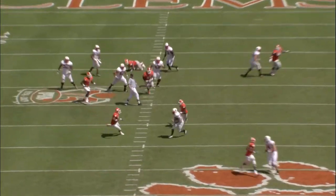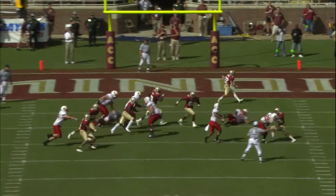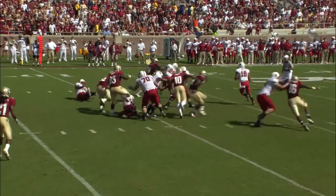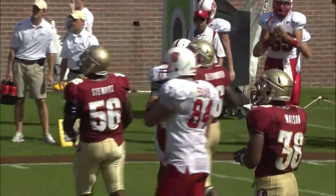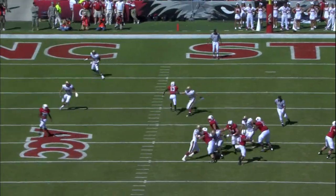Wolfpack trailing by 11. Pass complete to Brown over midfield. Wilson to the end zone. Boy, what a touchdown. Throw. Oh, Wolfpack. What a Jarvis Williams with a great catch in the end zone. He did what he needed to do to make the play.